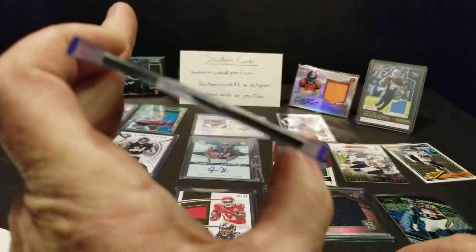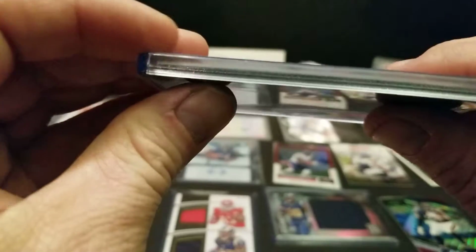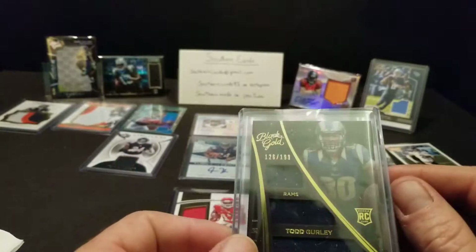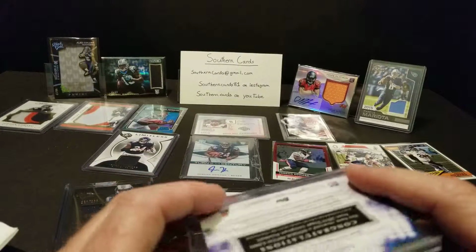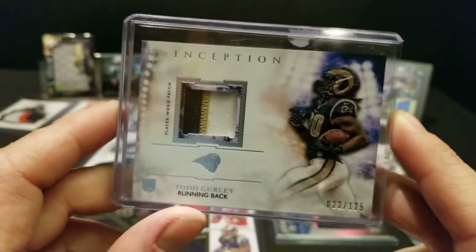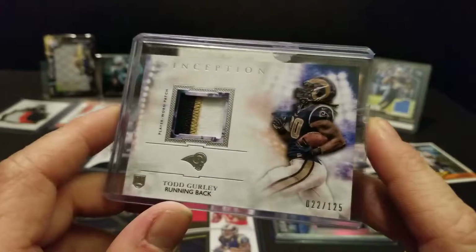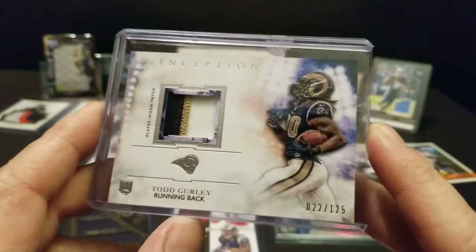I was looking at that, and it goes like, I don't know, it's probably hard to see here. White and black. I guess that's the way that's supposed to be. All right. Nonetheless, we like it. I'm about to hurry. Getting long-winded again. Yeah, boy. It's another good-looking patch. It's a little bitty thing, but we like it. That's just a good-looking card. 22 out of 125.